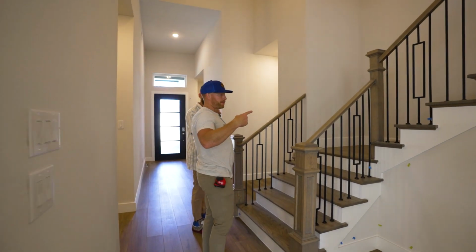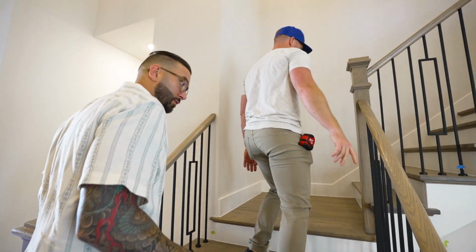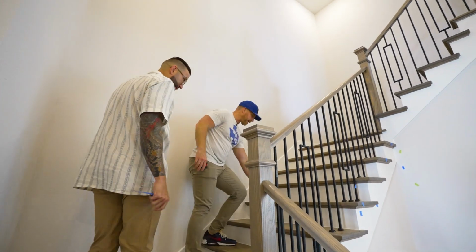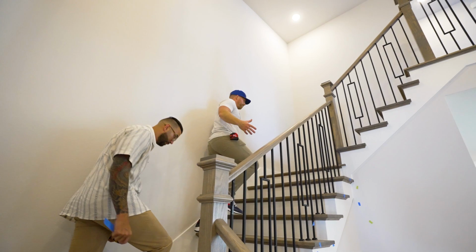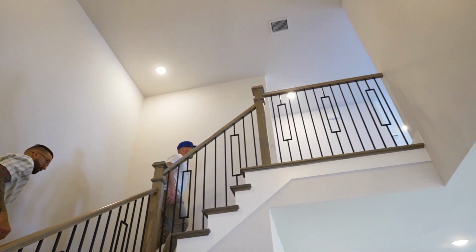All right, so now we're gonna head upstairs and take a look. Again, Travis pointed out this railing that's off center there a little bit. You'll notice there are scuffs and things like that on the stairs, but as we mentioned, that's something that will be taken care of whenever they finalize everything.